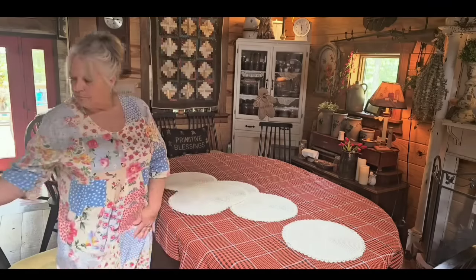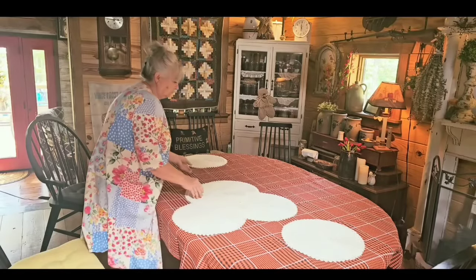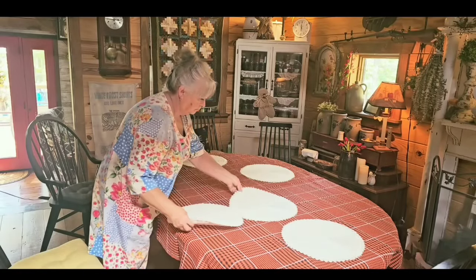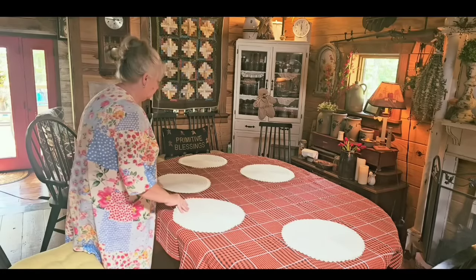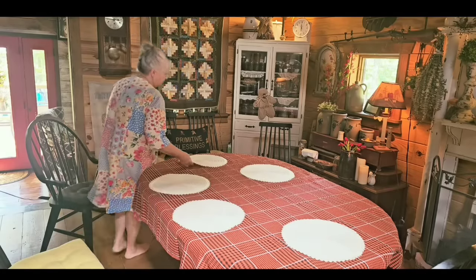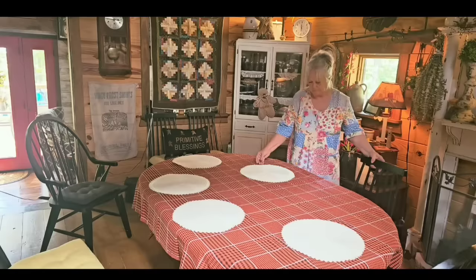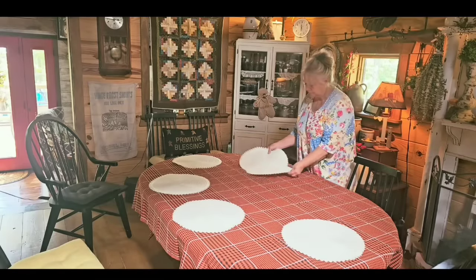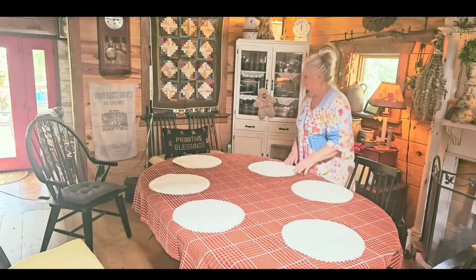If you're going to be putting out tableware, decorative plates and stuff like that, I think the round placemats look the best to me. I usually have the oblong ones, but I'm getting to where I like the round ones better. So I think these will work.